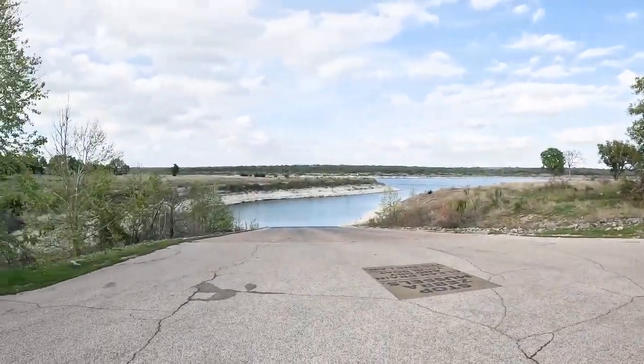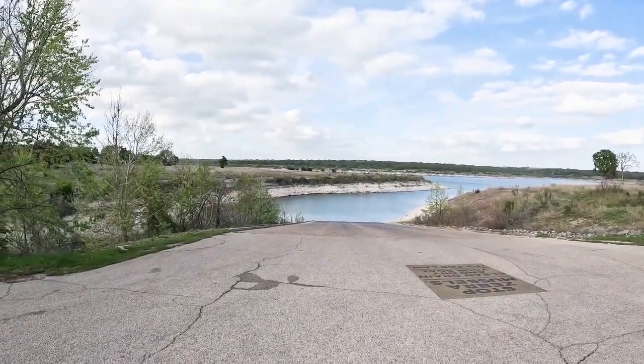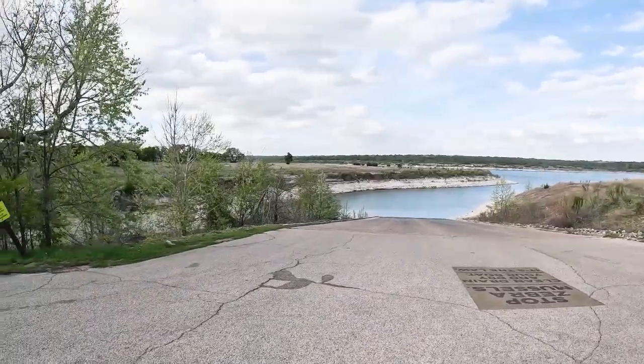All right, let's go see some more stuff. My boat ramp fans will be happy to know we still have a boat ramp. It's a really long way down to the water, though. Don't plan on using that courtesy dock. That bad boy's high and dry.